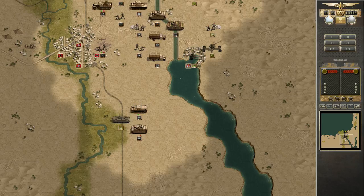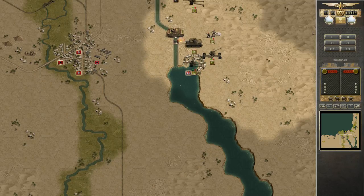Okay, well, he put up a valiant fight there. The Crusader Mark III. Not a valiant enough fight, but decent nonetheless. And once again, the half-track comes in for the kill. Pretty amazing. Okay, Grant trying to stop us from crossing over here. Ooh, that wasn't too good.